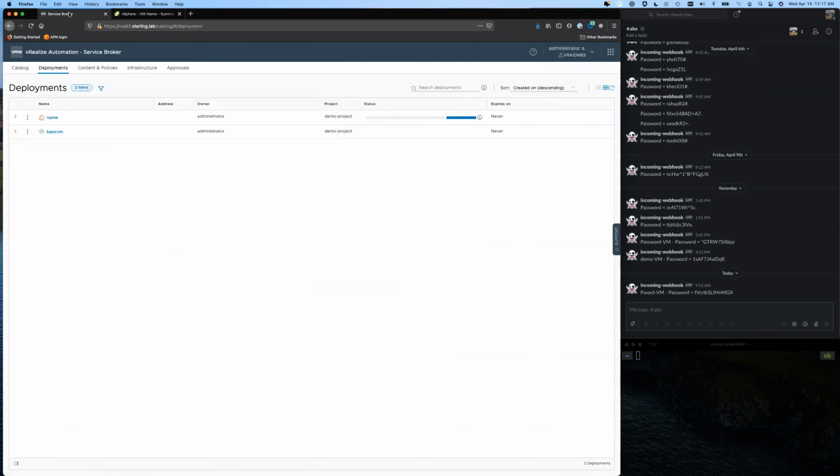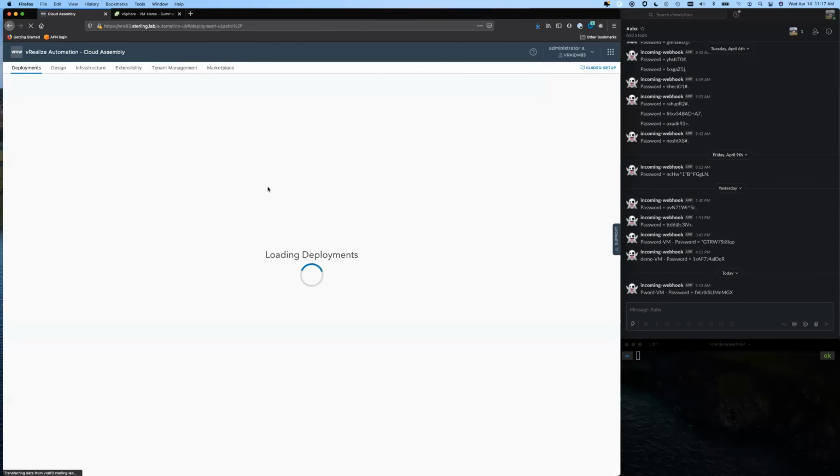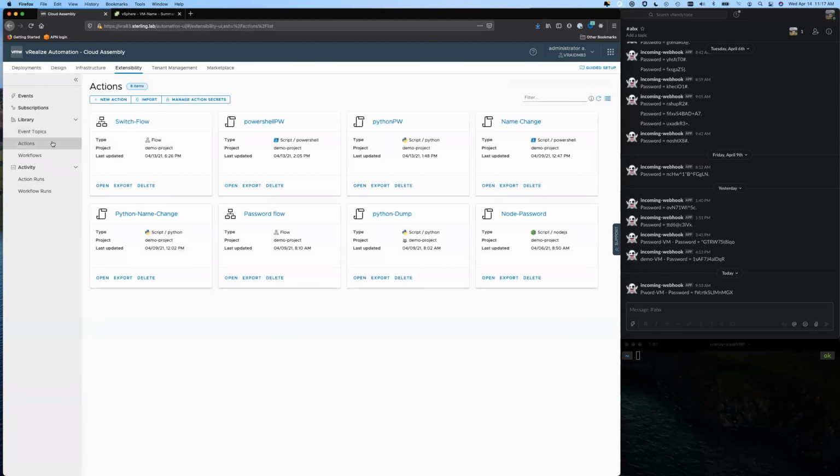So if I hop back over to our vRealize Automation area, let's hop into Cloud Assembly and then start looking into the ABX actions that we have. You can do that by going to Cloud Assembly, then Extensibility, and then under Actions. So we can see I have a number of different actions and flows. Multiple different languages, right? I have Node.js, PowerShell, and Python scripts. And they're all doing different functions as a service.